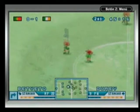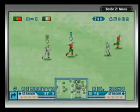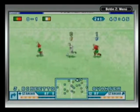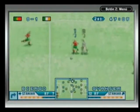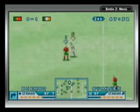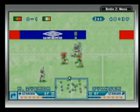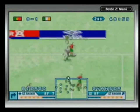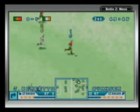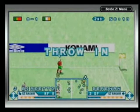We go in the second half. Getting it forward. That's a ball forward. Getting it forward. The ball is out of play. Ireland to throw in.